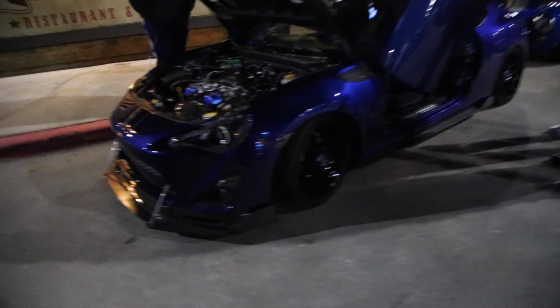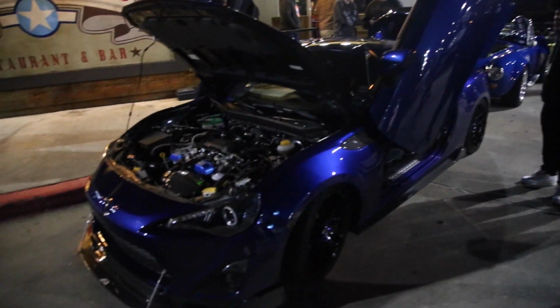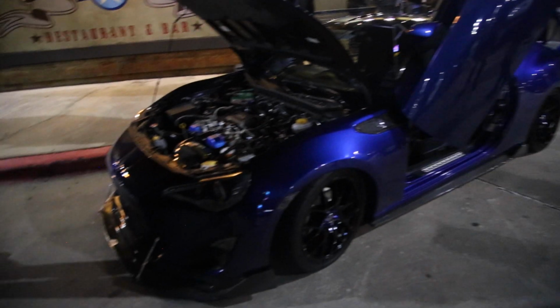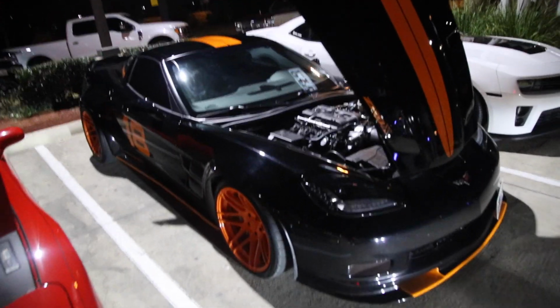Alright, now this BRZ, or 86, whatever, looks very good, except for these doors. I am not a fan of the Lambo doors, but everything else, fairly nice. This is like the special TRD. What do y'all think about this wide body C6? I personally really like this.